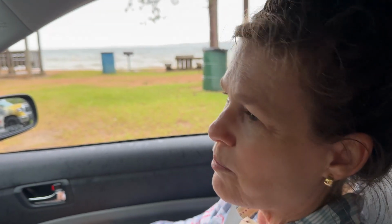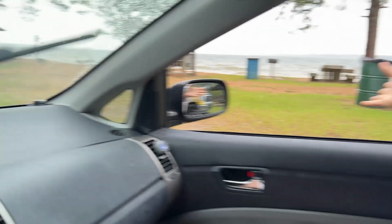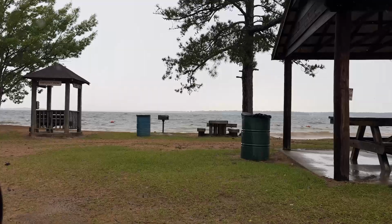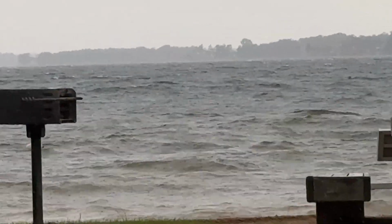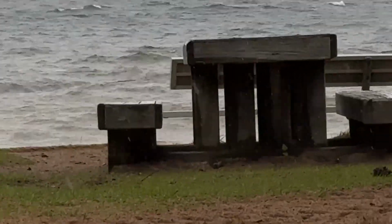This is Lake Murray Public Park, and we're not going to spend any time out by the water because it's cold and rainy. And look at this. You'd think we were at the ocean, but this is a lake, and the waves are really high right now. It's beautiful. I can tell when it's a sunny day, I can really enjoy this location. I'm enjoying it with the rain. It's sort of different.